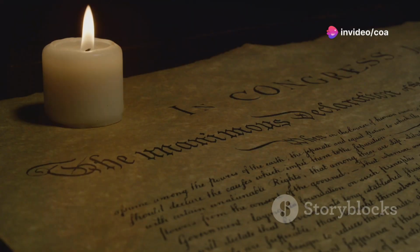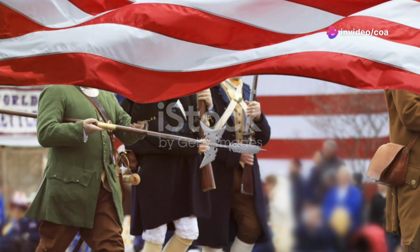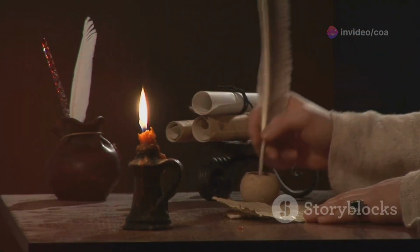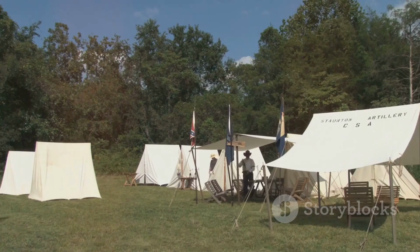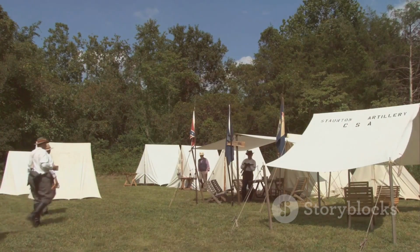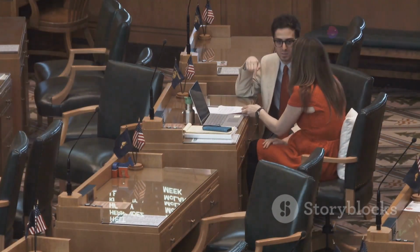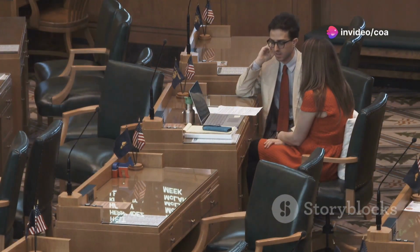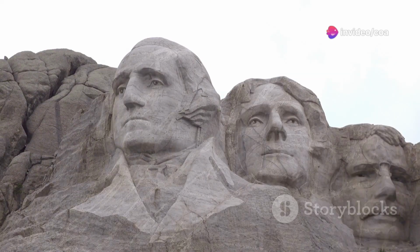While the Articles of Confederation had its flaws, it was a crucial step in America's journey toward independence. It was a framework that, for all its weaknesses, kept the states united enough to win the war. The Articles also laid the groundwork for what would come next, an intense debate over what kind of government America really needed. After the war, the issues with the Articles couldn't be ignored.